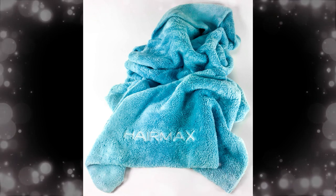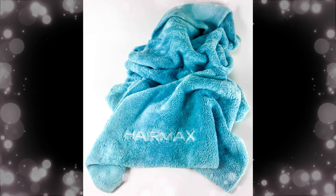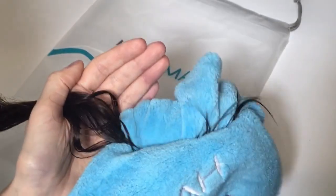The HairMax Quick Dry Hair Towel is an absorbent microfiber that's gentle to hair. It's lightweight and generously sized at 19 inches by 52 inches. It dries curls without frizz by cradling my hair while wicking moisture.